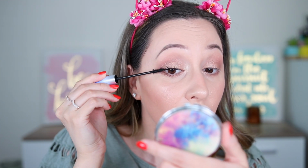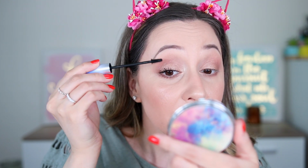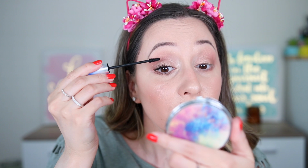It doesn't look bad. I'm going in the outer corner, and it is super easy because we have a smaller spoolie than what we usually have with mascaras. The spoolie is not very stiff, and I really like that.